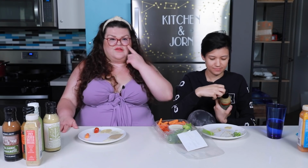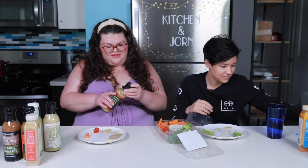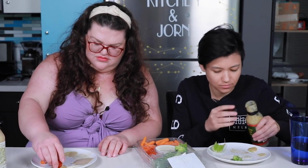The Romano Caesar dressing, so this is their non-vegan Caesar. Yeah, you can put potatoes on Caesar dressing. Did you know that? Delicious. No, there's chicken, meats, and fish in this one. I feel like it should be spicier. Should be tangier. Yeah, their Caesar actually is sort of bland in my opinion.